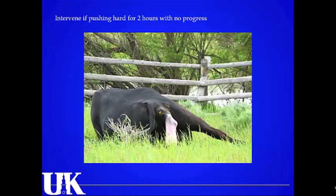Pictured here is a beef cow in the middle of stage 2 labor. Note that she is lying down, her feet are out, and she appears to be contracting hard to expel the fetus. The placental membranes can again be seen exiting the vulva. Also in this picture, the feet of the calf are visible.